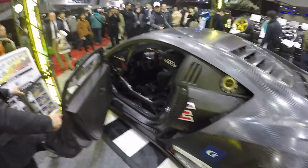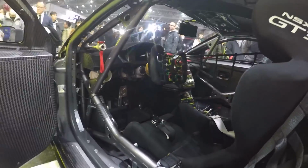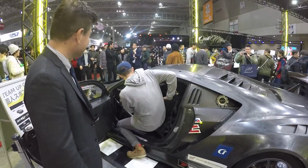Oh. The whole thing is carbon fiber here. It's insane. And look at this steering wheel. This is insane. I don't know if I can fit in this. I don't think you'll be able to sit in that.